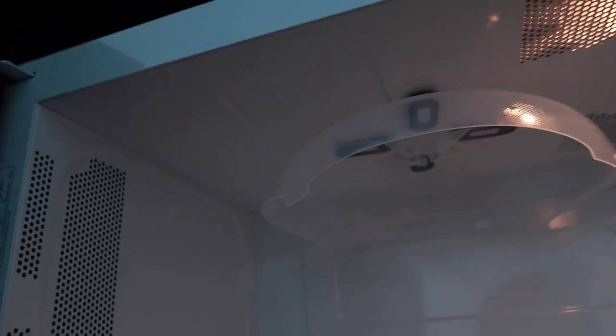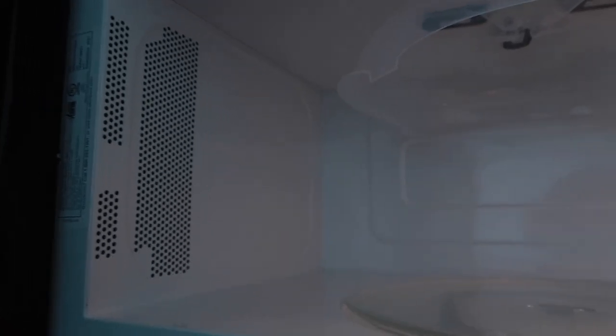This is for the microwave. This is just a microwave cover, so I can stop using my paper towels. It's clear, and this has the magnets at the top. It would just go like that. If you don't need it, if it's not gonna splatter, you could just keep it in the microwave if you want to. It's not in the way, so you don't have to keep going like that.